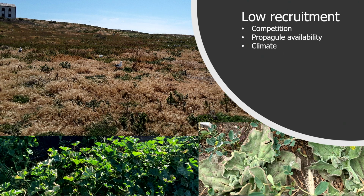Now this creates a major barrier for some more passive forms of restoration. We can't just simply go out and remove some invasive plants. We notice that if we remove things, we have secondary invasions and things like that that really limit the ability for that passive restoration to occur. And I think there's really low recruitment because we have direct competition with introduced species, but we're also seeing areas with really low propagule availability.